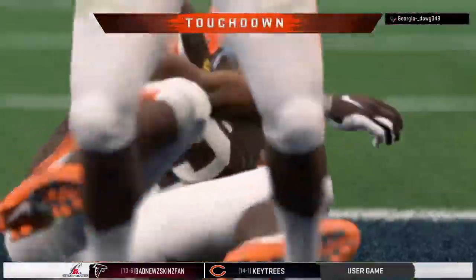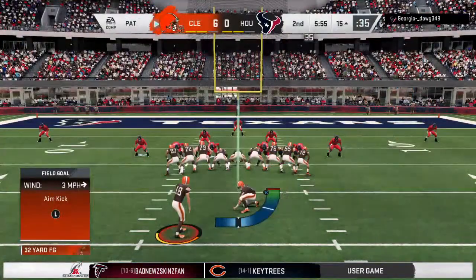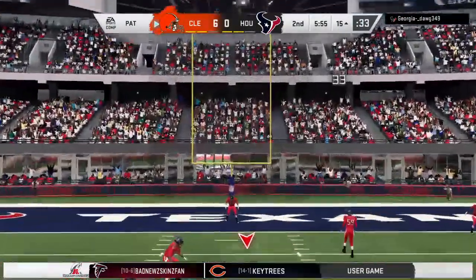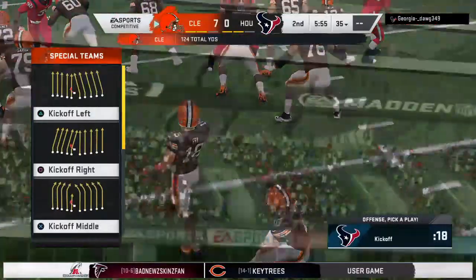And he is into the end zone. Touchdown, Cleveland. Nick Chubb, 52 yards, as his guys are first onto the scoreboard here this afternoon. Extra point splits the uprights, and it's now a 7-0 game. Texans nothing.